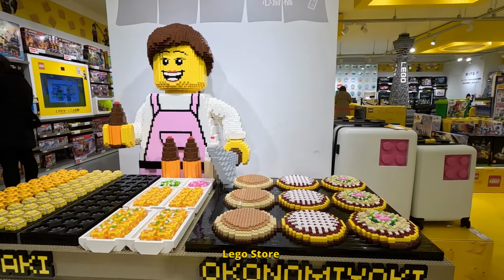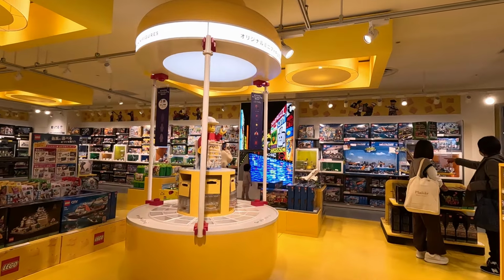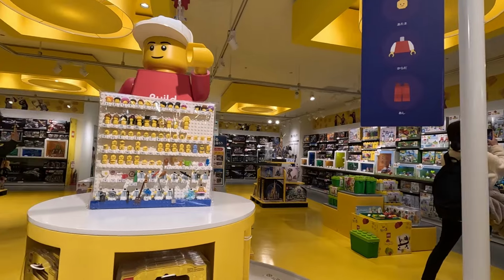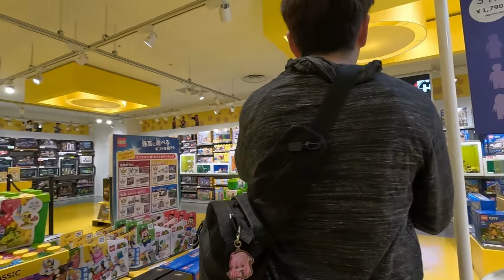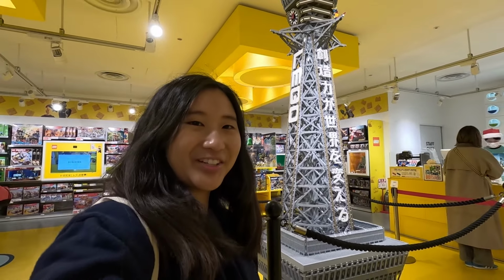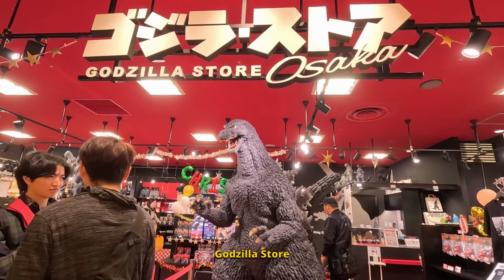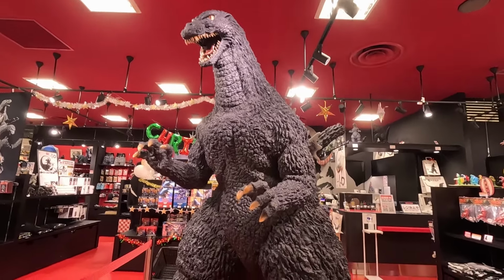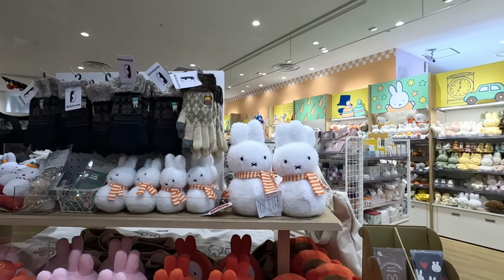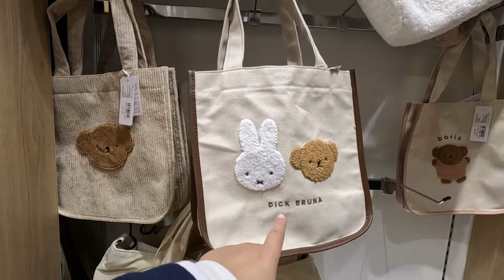Now we're really in a Lego shop. Come on. What? That's pretty. It's an observation tower. Yeah, it looks so pretty. Guys, it's the observation tower. These things. Oh my god. Miffy's everything. Oh. Look how pretty. Bro, why is it called Dick Bruno?